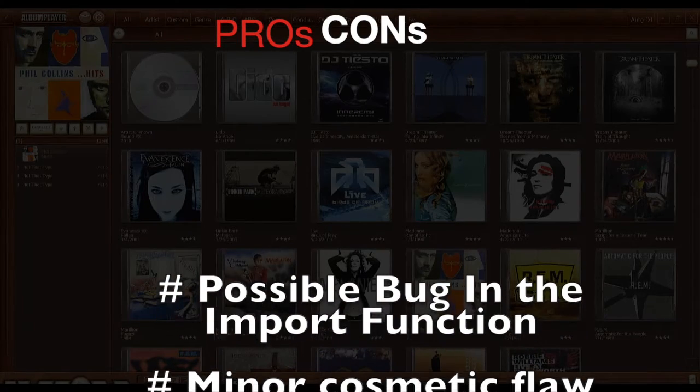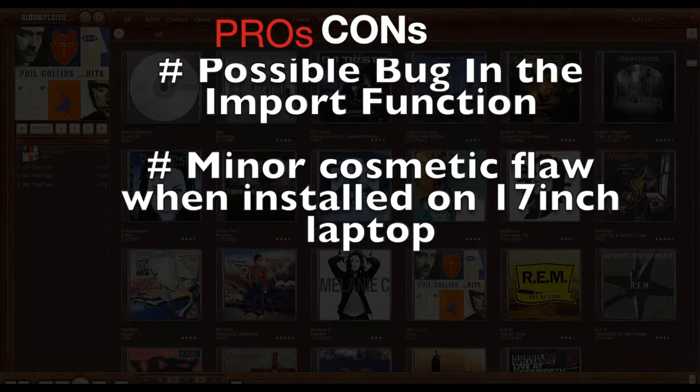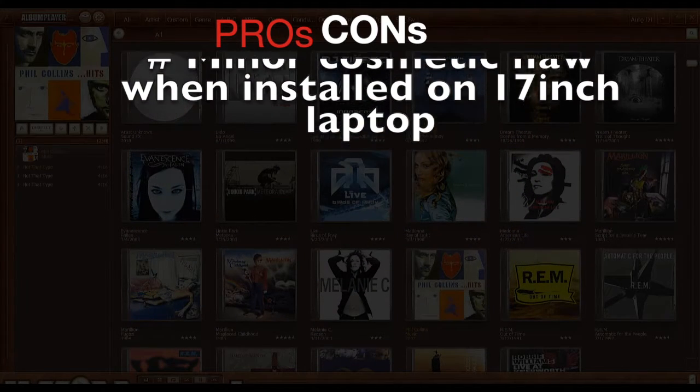Now when I installed this on my 17.3-inch screen Dell laptop, I couldn't help but notice that the text in the top menu bar was cut off. I tried changing the resolution, which did not help at all. Last but not least, it appears this software is only supported on Windows. Now I'm sure you could do some hacks to get it to work on Linux or maybe Apple, but it's unsupported. Overall, yes, I would recommend this product.